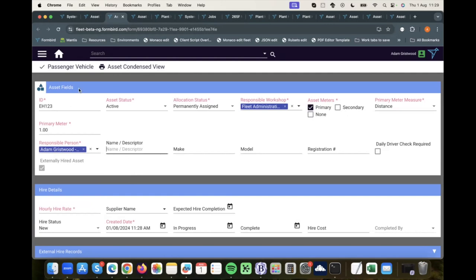The name of regular assets is typically made up of asset ID, the make and model, and the registration. In this particular case, we've changed it a little bit, so it's actually made up of the ID that we're entering here, the name descriptor field, and then the supplier name and the registration number if it's there. So it'll use any of those things in the name of the asset. The relevance of that is when you're searching the asset or looking for its name against a document or whatever else, that's how it will be represented.